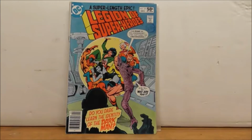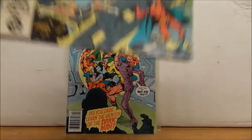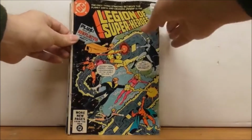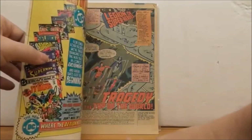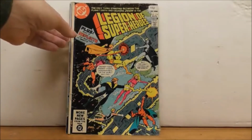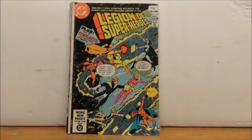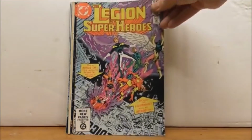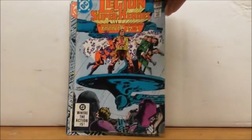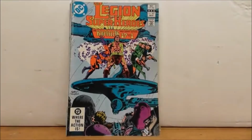Do you dare learn the identity of the Dark Man? This one I remember buying as a kid as well. 278, 15p, 1981. Bit of spine roll on that one. That must have been sitting on the shelf back in the day. Well, it still never had a bag and board in its life, poor thing. I'll give it at least a bag. You might have to share one bag with a few other comics though. I don't like to overdo it, you know what I mean.